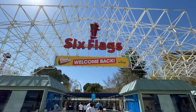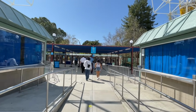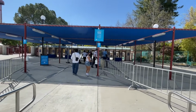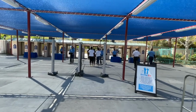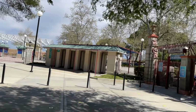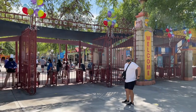Finally made it to the entrance of Six Flags Magic Mountain. You do have to do reservations. We have a 3 o'clock, so we're right on time. We're gonna have about 3 hours to spend over here at Six Flags. And we're about to go through the new security check that's touchless. Let's see how it goes. One thing I do wanna note, Five Fires community, we do got an annual pass now to Six Flags Magic Mountain. Can't believe we're here, dude.